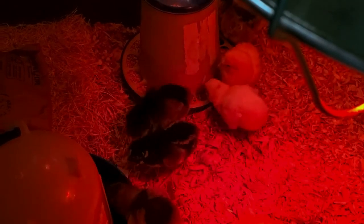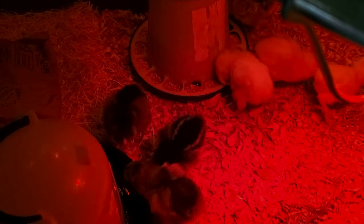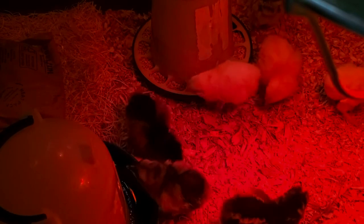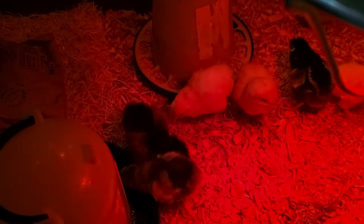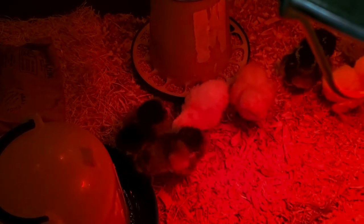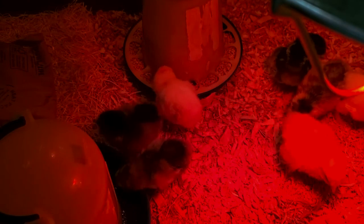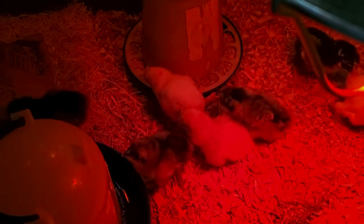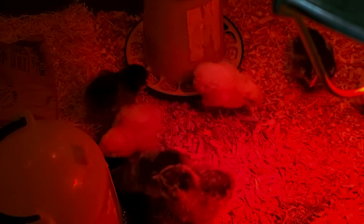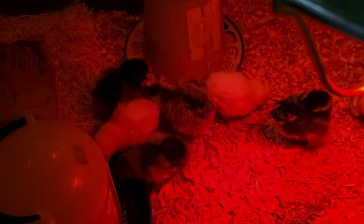If they get too cold, they will just huddle up together in a bunch and cheep really loudly. If they get too warm, they'll stay away from the lamp where the warmth is coming from, and they'll get as far as they can from it, and they won't move around very much. But when they're just moving around and doing what they're doing, just making a little peeping sound, they're pretty content. Things are just right.